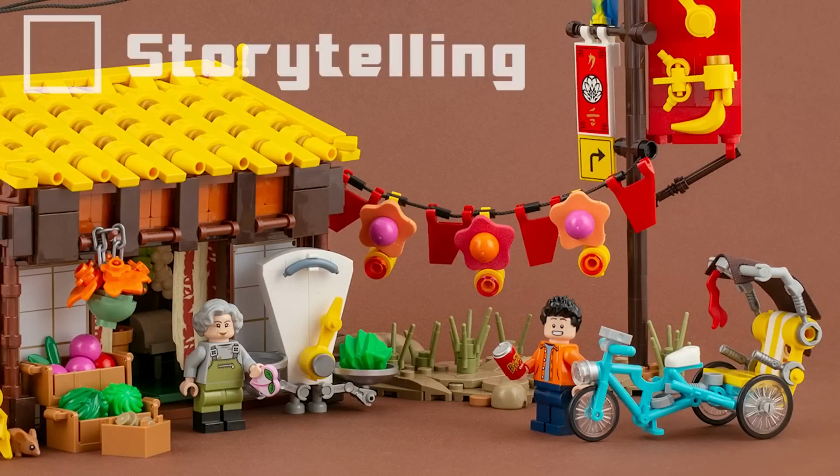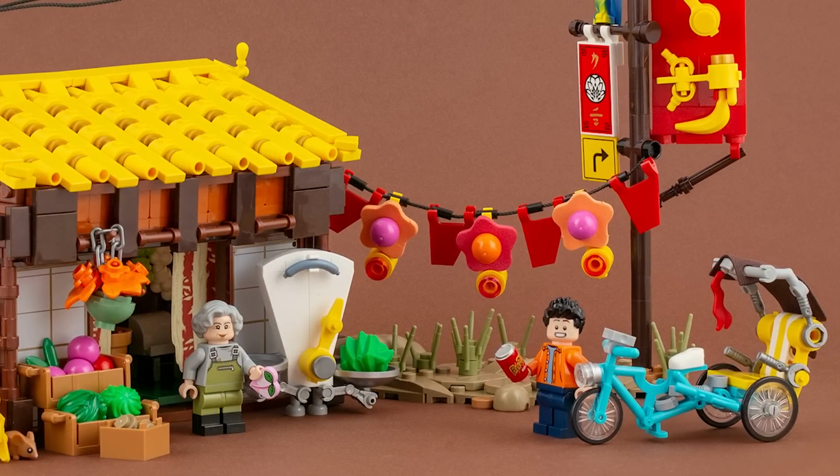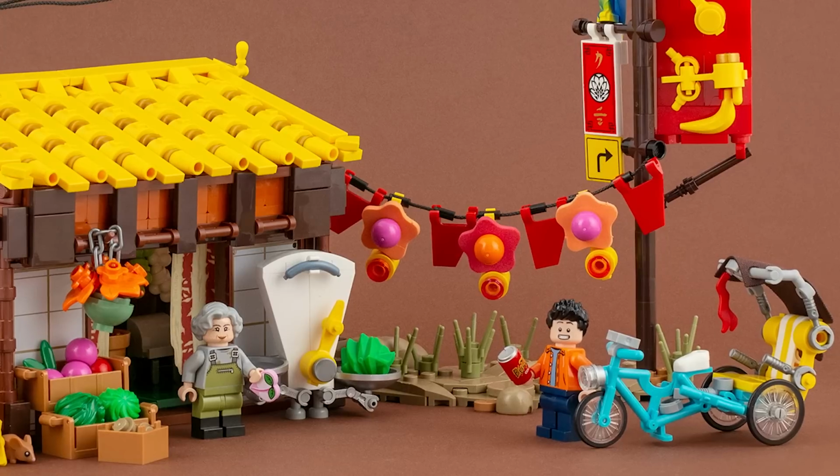And finally, this MOC has some level of storytelling. Sure, it's a really simple story. Dude visits a sweet old lady's store and gets some food, but you can still tell what's going on.